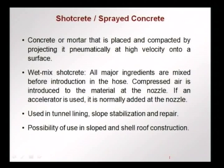We go on to other concretes such as shotcrete or sprayed concrete. This is a concrete or mortar that is placed and compacted by shooting the concrete through a nozzle. It is projected pneumatically at very high velocity onto a surface. So, the concrete hits the surface and sticks onto the surface, hardens fast, and therefore it takes the shape of the surface that it is being projected on.